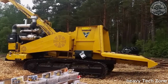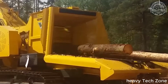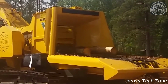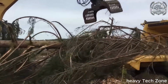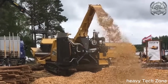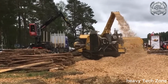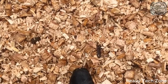We all know time is money, right? That's why you need the Vermeer WC-500TX. This chipper is all about maximizing your productivity. With a 600 horsepower engine and compact design, you can clear land faster than ever before. The smart crush system and variable speed and feed keep things moving smoothly, no matter the job. Plus, it's designed for easy maintenance, so you can spend less time wrenching and more time working.